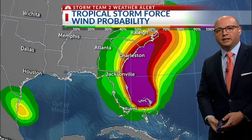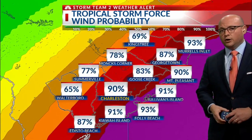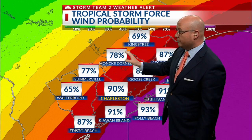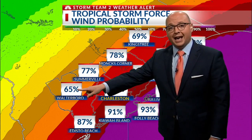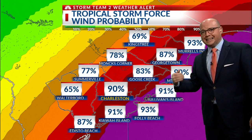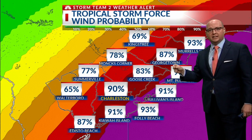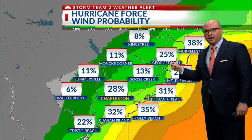Let's look at the latest probabilities of tropical storm force winds with our brand new advisory. You can see those continue going up. We now have 70+% chances of tropical storm force winds all the way back to Somerville and Moncks Corner, nearing that in Kingstree and in Walterboro. Near 90% now from the Charleston metro out toward the coast. This pretty much means that we will see something in the form of tropical storm force winds across the area as we move into the Wednesday night time frame into the day on Thursday.